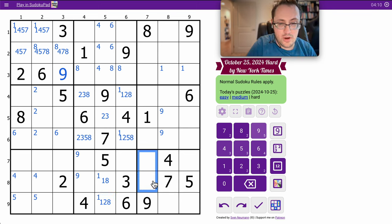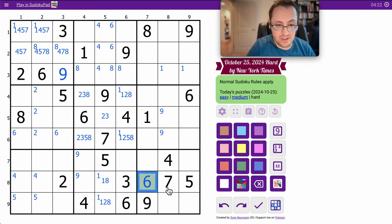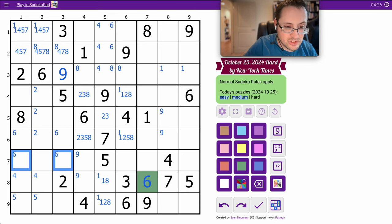These are not 1, 4, 5, 7, 8, 9. Because they all see 1, 8, 9, and then 4, 5, 7. 2, 3, and 6. This one sees 2 out of the 3. That's been a 6 the whole time. Therefore, one of those is 6.